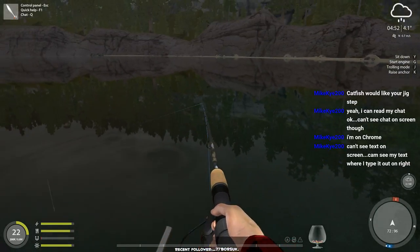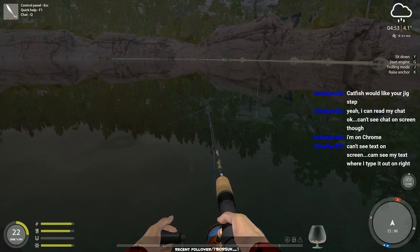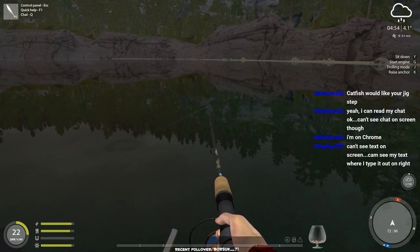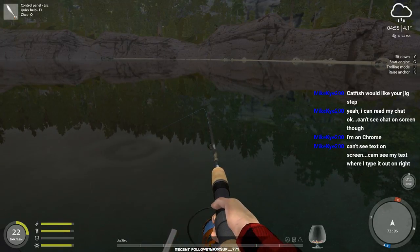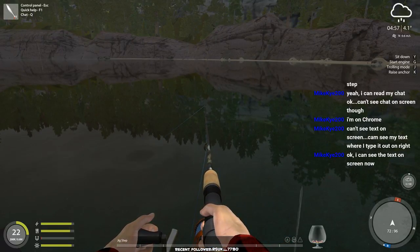Let's see if we can catch on this giant rig. It's doing the jig step now without having to press shift. So there's someone going for that. I can see.